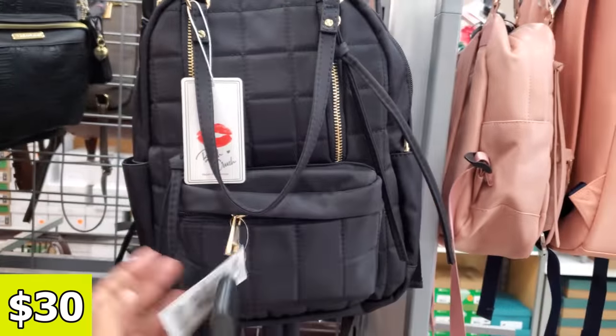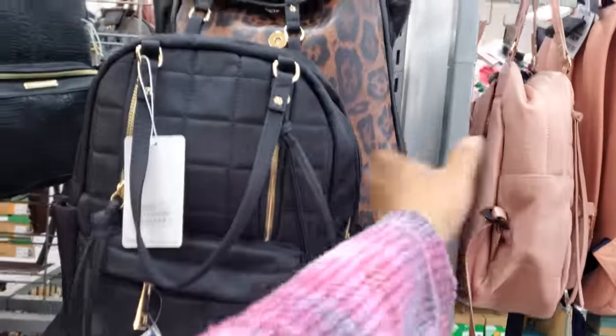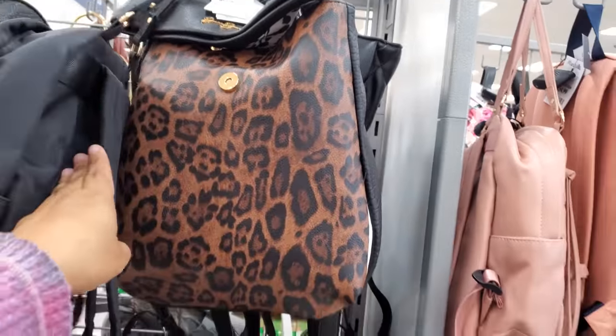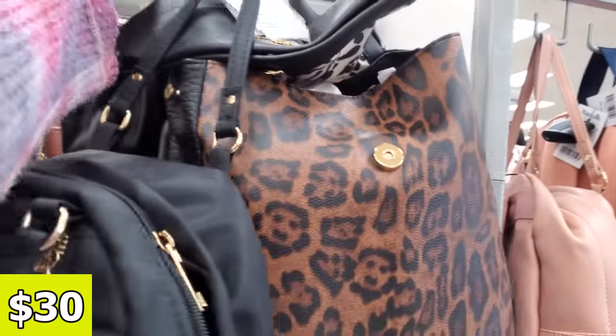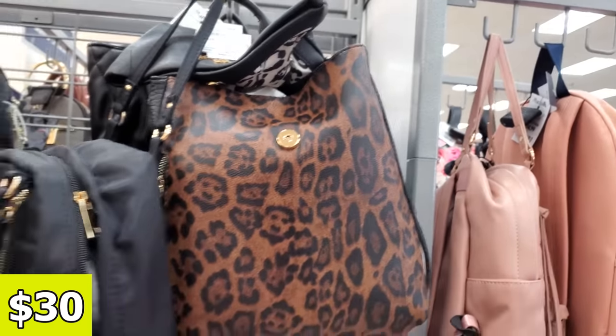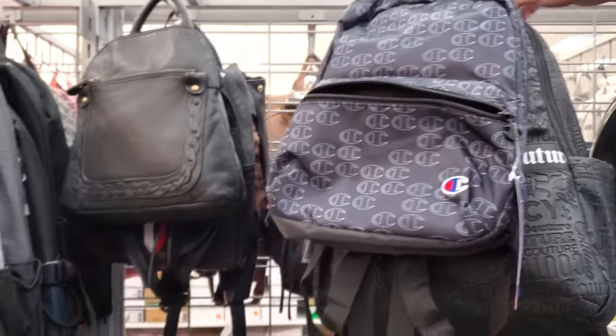And this one is $29.99. Not sure who makes it. It's going to be a backpack. Here's a Jessica backpack with her animal print inside. Like a slouchy bag for $29.99. Juicy Couture. Okay, in the black. We just seen the other colors. Little Champion one.